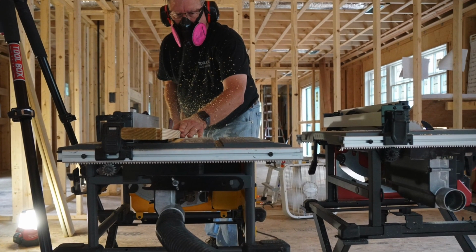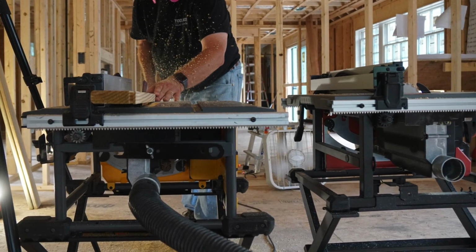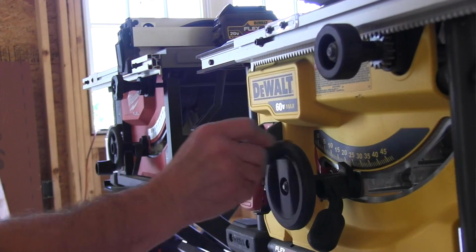When we looked at ergonomics and features, the winner was Milwaukee. We compared and evaluated several ergonomic and feature categories that we felt were important to users. Weight was one of them. Both saws weigh over 40 pounds without the battery. Milwaukee is 43 pounds, DEWALT was 45 pounds.